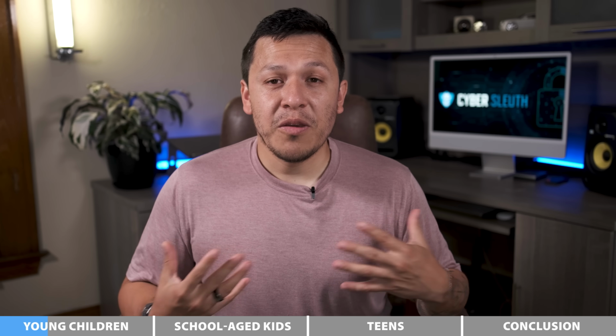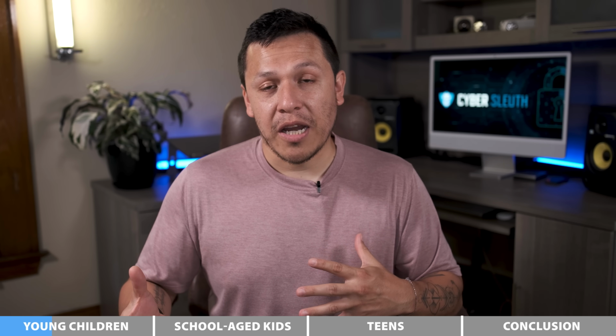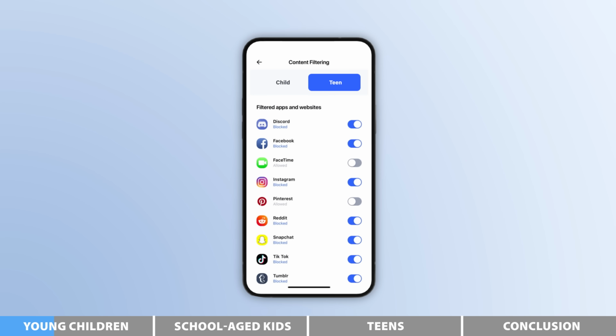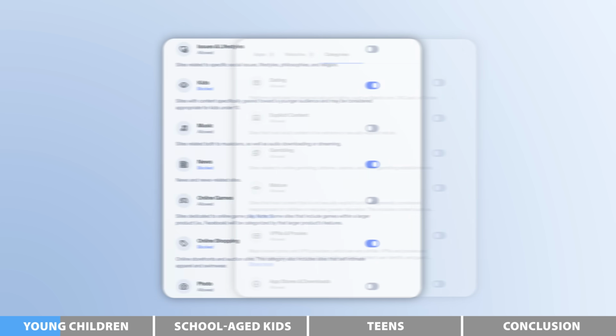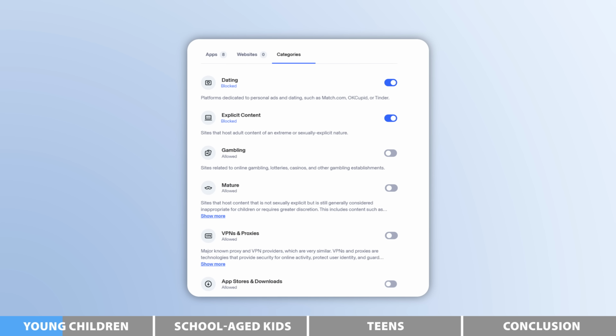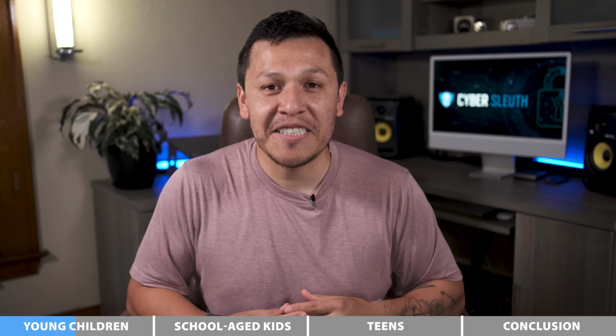So with Aura, you can start by actually selecting the category that your child belongs to. With this, young children, you can select that you have a young child and it will actually tailor its content filtering to match that of that child's age. It'll block profanity, block adult content, really easy interface. It will then allow you to customize it even further by tailoring it to over 24 different categories, which is always nice to have options.